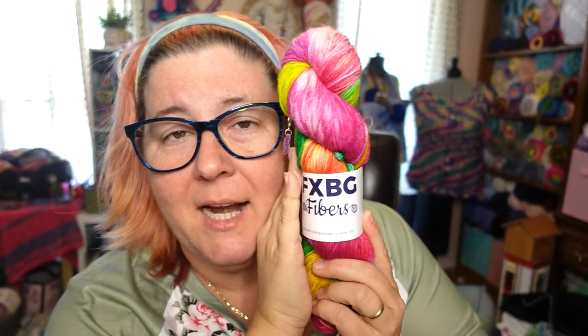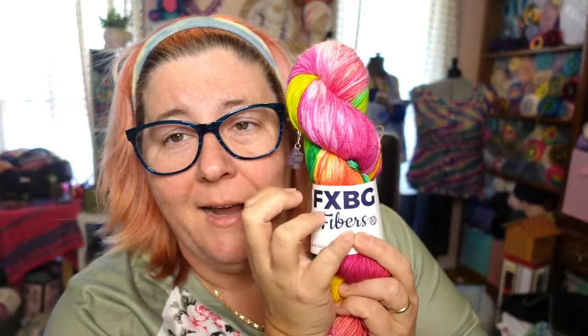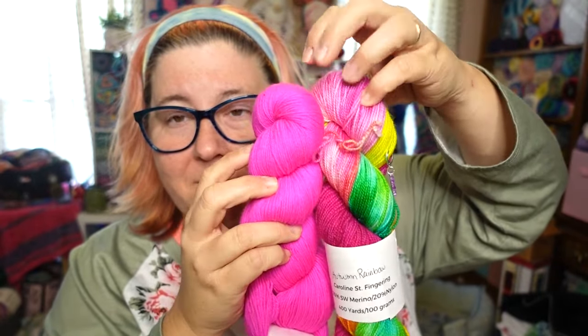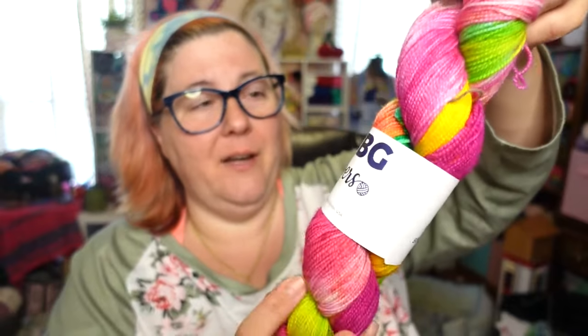This is the yarn from Fredericksburg Fiber that I decided to purchase. I highly suggest her yarn. She had beautiful, gorgeous colorways. She had a couple of colorways that were just absolutely filled to the brim with sparkles. And I wanted them. But I wanted fluorescence. I wanted bright. This isn't quite fluorescent, but it's fluorescent-leaning, so it's not as bright as this. But it's a very, very beautiful color, rainbow, and that's my jam.